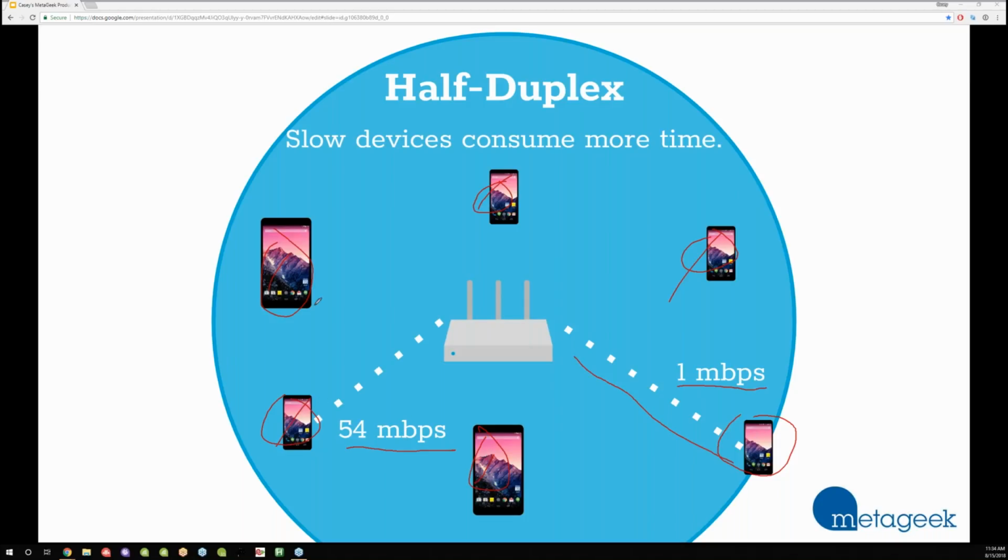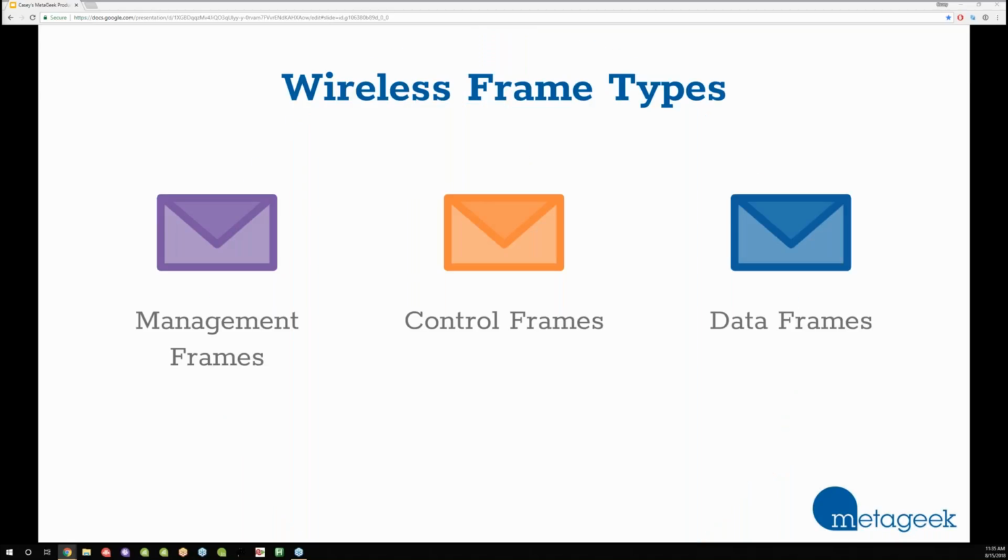They could be having fast, quick conversations, whereas this client device over here is just slowing everyone down. It's trying to check an email or something, or maybe this guy's trying to stream YouTube. Meanwhile, all these other devices are dropping frames like crazy because they have to wait for this client device at the fringe of the network to finish its conversation. IPA will actually show these data frames with different colors, which is nice. Management frames are purple, control frames you'll see as orange, and the data frames you'll see as blue.